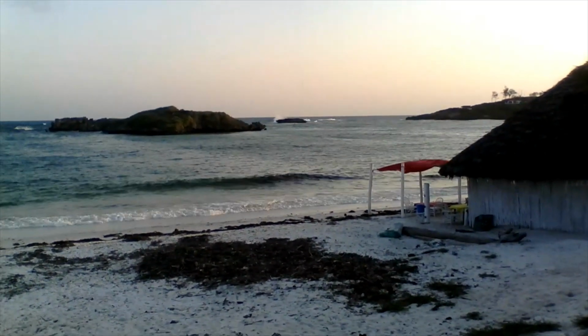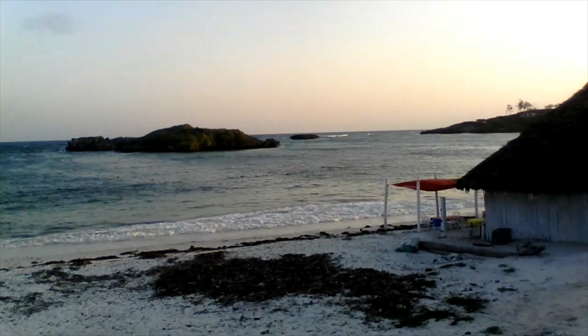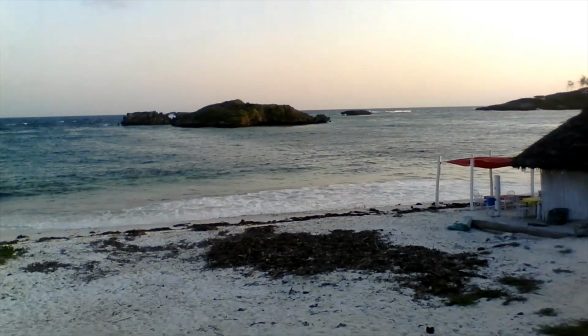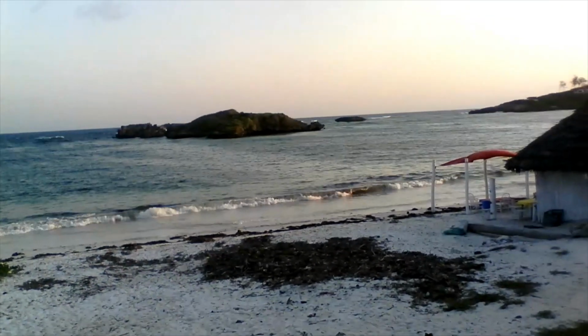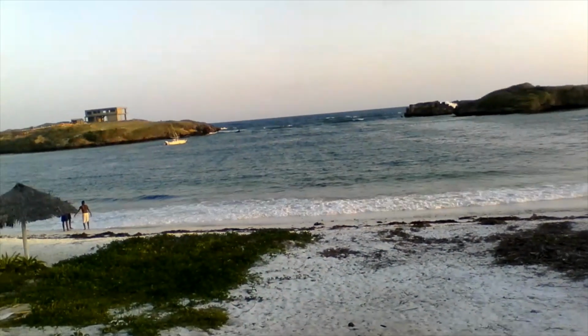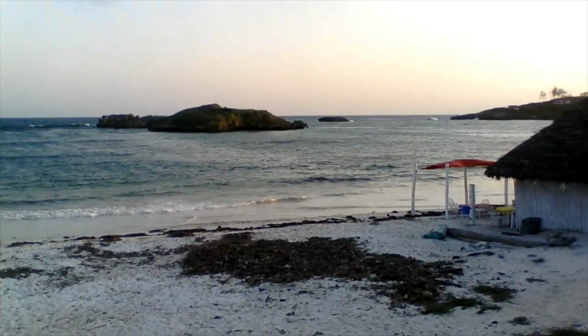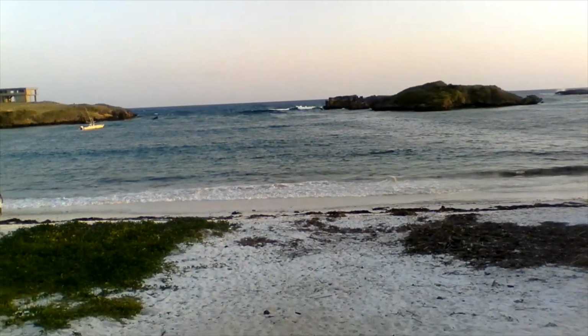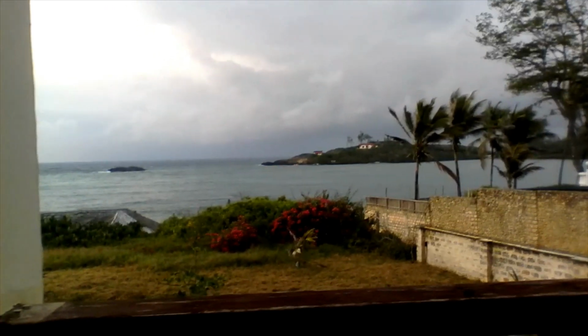So the ocean has a very beautiful view. As you can see, the waves. Yeah. And I'm looking forward to swim. So keep watching. I noticed those waves over there. They are just strong waves.